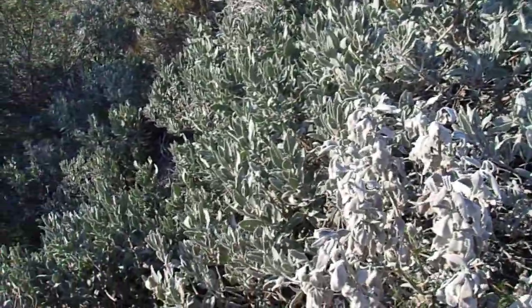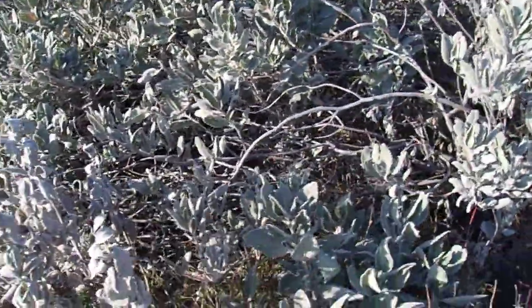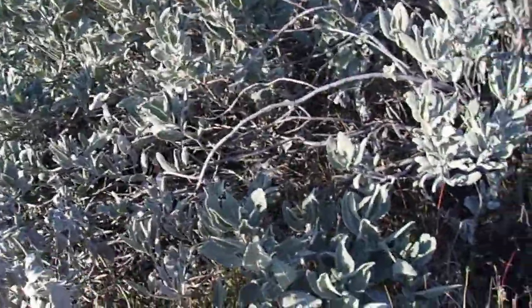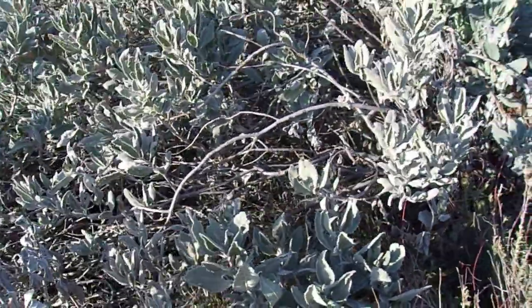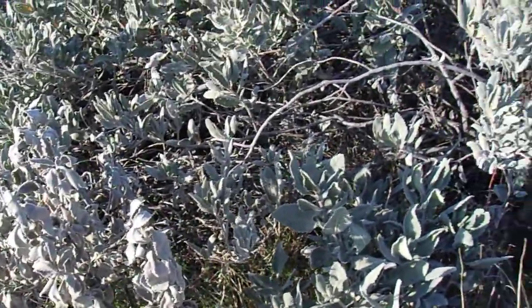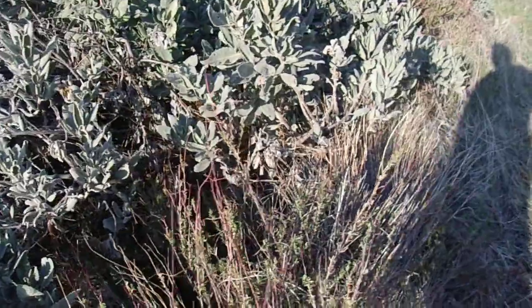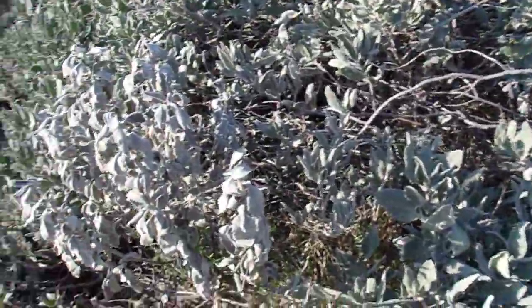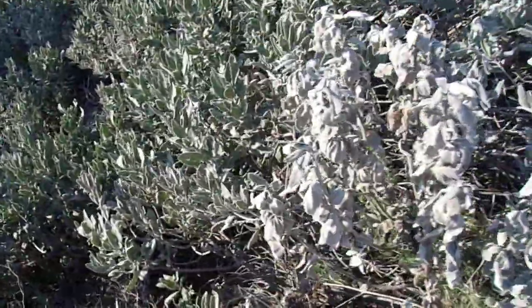So the genus Eriodictyon, like I said, has these type of shrubs, and basically they're not very strongly woody, pretty brittle. And one member of the genus is actually more of a perennial subshrub as opposed to a full-blown shrub like these.